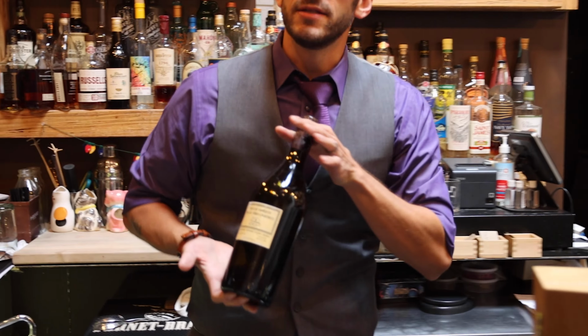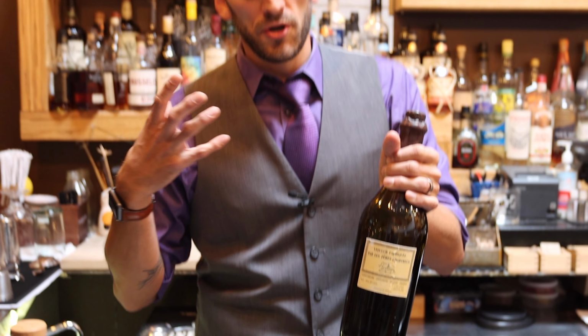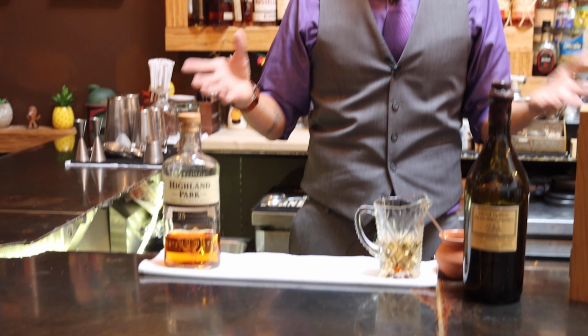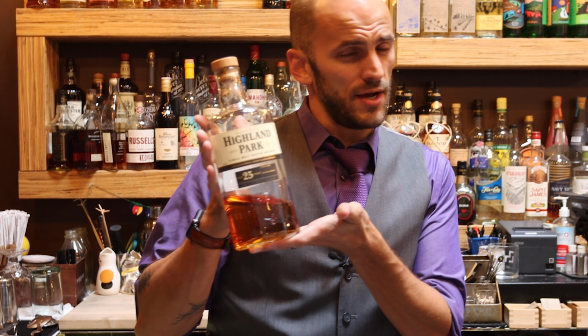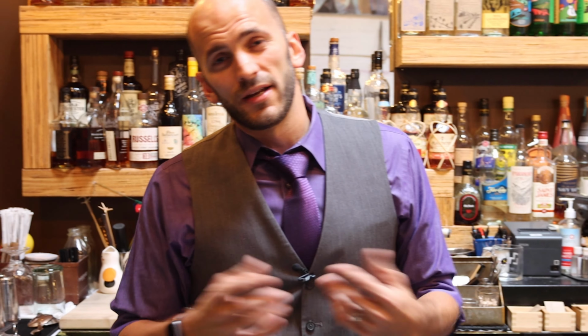But we have to get one more special ingredient. Oh, this is yellow chartreuse VEP. Extra old herbal notes made by monks in France. A little hard to come by. With these things, you've almost got to the $100 mark. We charge $45 an ounce for this Highland Park, $25 for the yellow chartreuse VEP, a half ounce would cost you like $5.